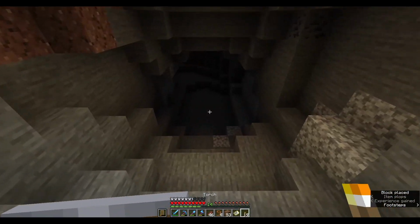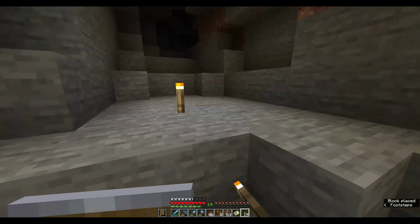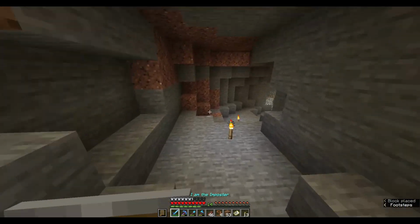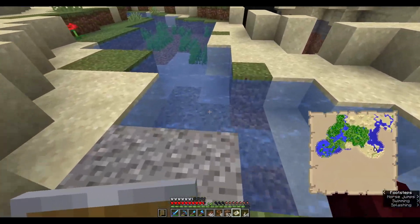I have been trying to find this cave because every time I cross here, I'm like, why am I hearing so many skeletons? This is why. That's not too bad. We'll light it up quickly. Run off. Wow. I nearly went straight down that ravine. Holy Jesus.